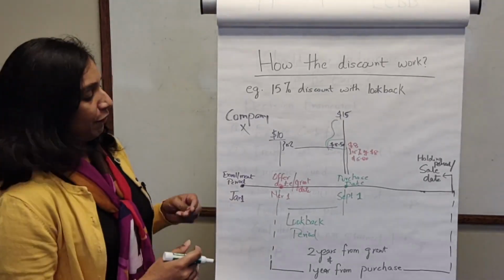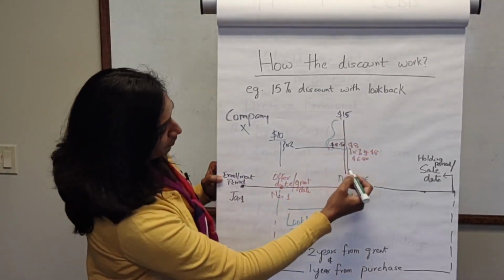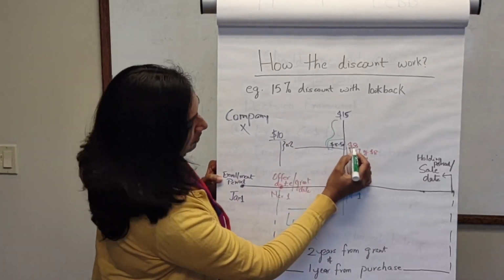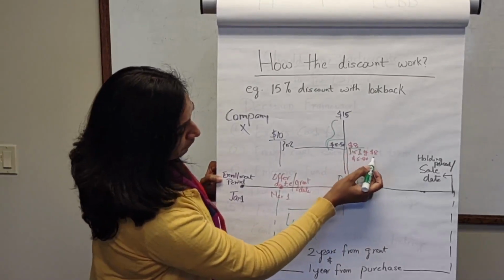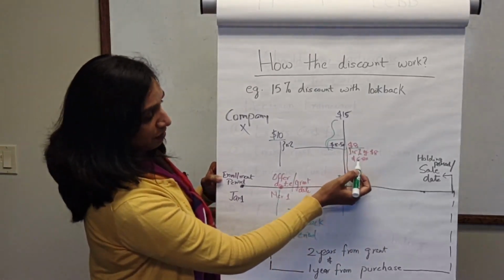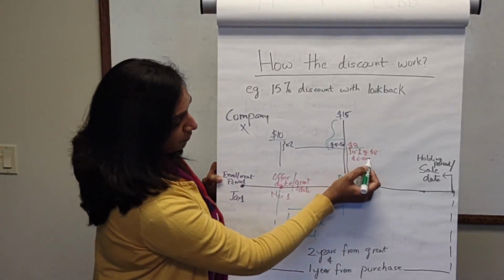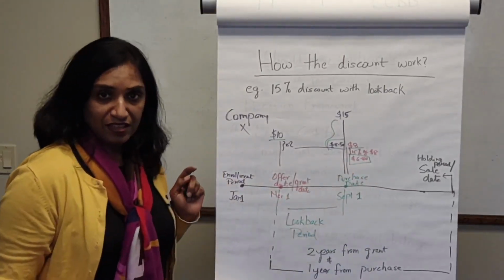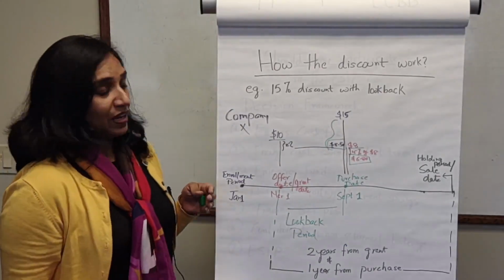However, if the share price on the purchase date is lower than $10, say $8, you're going to get a 15% discount on $8, and you're going to purchase the shares at $6.80 in that case. So you see, it totally depends.